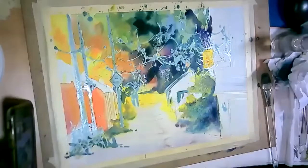No, the colors are not muddy. You have to gauge how much water you're using, as with any watercolor.